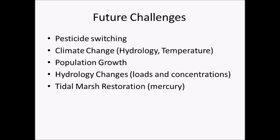The grand challenges that Sam has identified, climate change, population growth, hydrology changes, and tidal marsh restoration, all of those can be imagined to have an effect on contaminants and contaminant effects. When you change hydrology, you change dilution. When you change temperature, you change the kinetics of any chemical reaction that involves contaminants. We're going to have population growth. Theoretically, that could lead to increased loads, although we are getting more effective in trying to reduce off-site movement of contaminants. And then, of course, any hydrology change, you're going to be changing loads and concentrations.